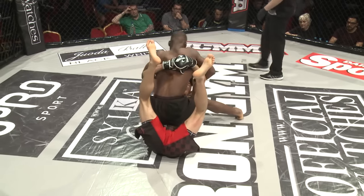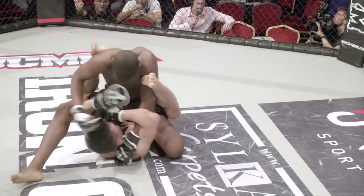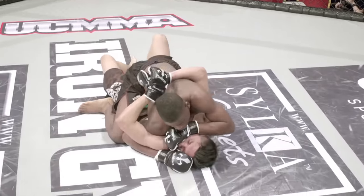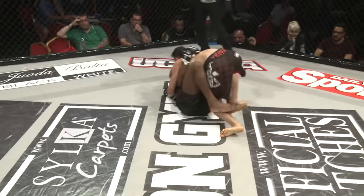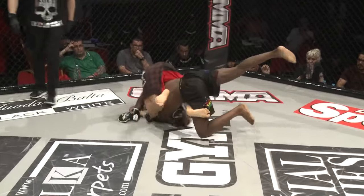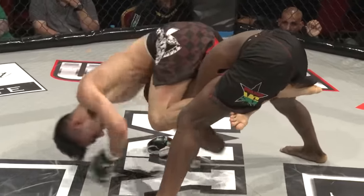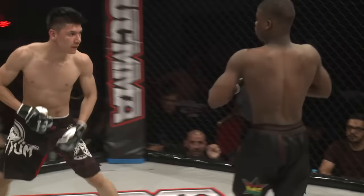Javid very wiry with those legs. Festus will have to be very careful. Very agile and very flexible opponent, Javid Khailqyar. Beautiful work. Great turn to mount, takes the back. Excellent work. Festus creeps out the back door.